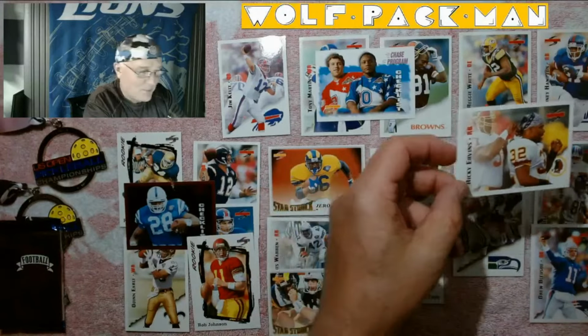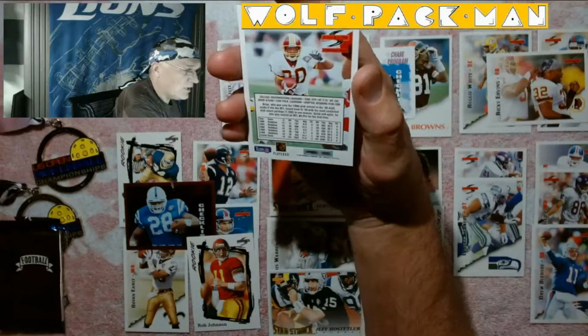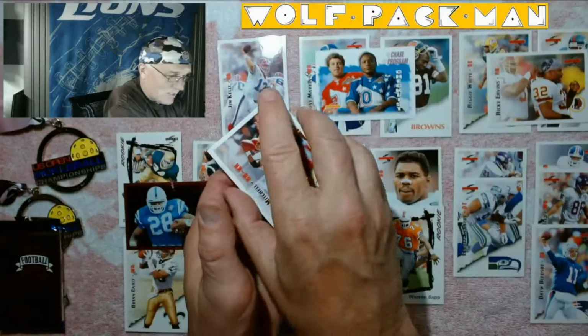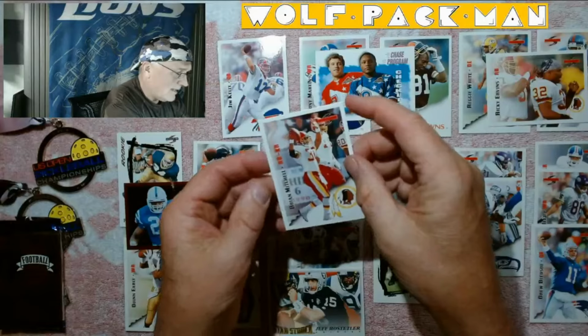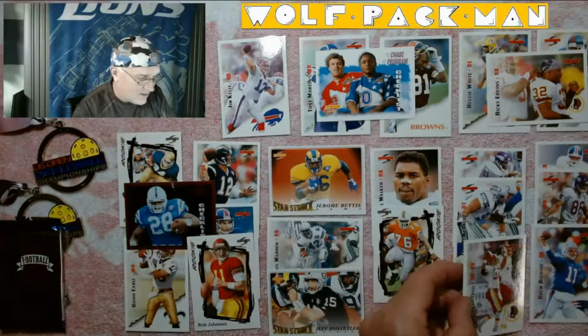And where should I put him? Let's just set him here for now. And then Brian Mitchell. So we finished with back-to-back Redskin running backs. That's kind of funny.